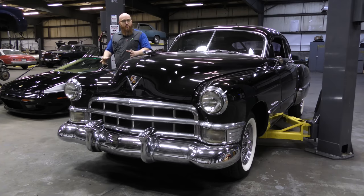So today we're going to talk about which would win in a race, a 49 Cadillac or a Lotus Esprit Turbo S4S. Let's get started.